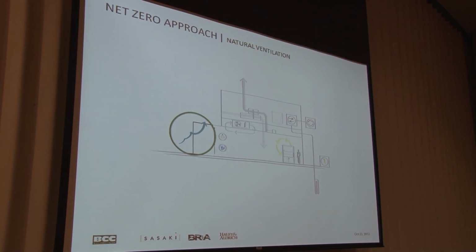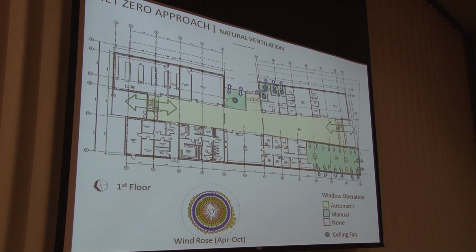On the opposite end of the spectrum from tight envelope, we're also integrating, as I said before, natural ventilation and passive strategies into the building. Not into the lab spaces themselves, because we have to maintain the pressure relationships at the fume hoods and in the room, but in the softer spaces in the building, like the main atrium. And so you can see here, this is the main atrium through the center. That's one space that'll be naturally ventilated when appropriate, not obviously in the winter or a peak summer day.